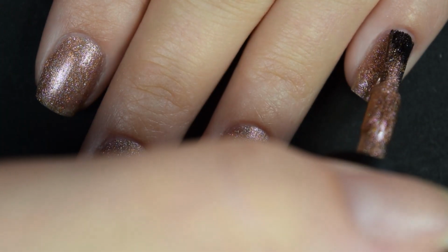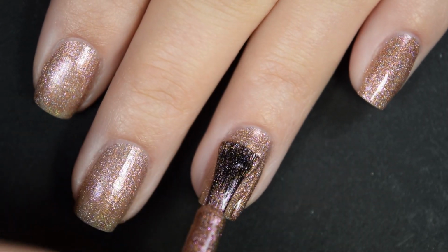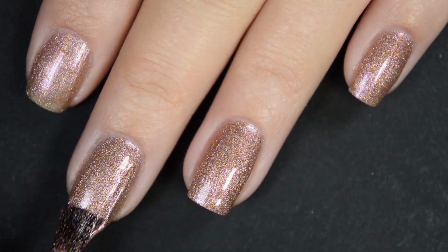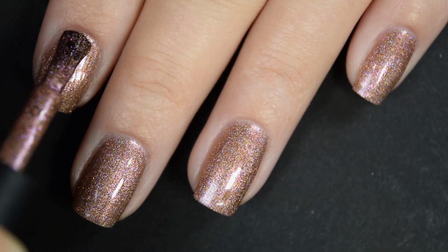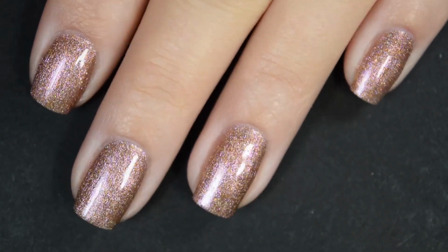Here's our second coat. And this one for me covers completely in 2 coats. Depending on the thickness of your coats, you may end up going for a third. This also dries slightly sandy feeling, like textured, but it doesn't apply that way. It applies really, really nicely, so it's going to be a little difficult to remove also, and there's 2 coats.